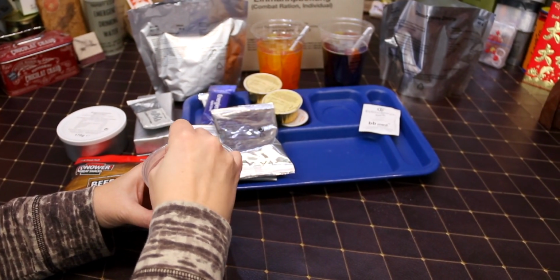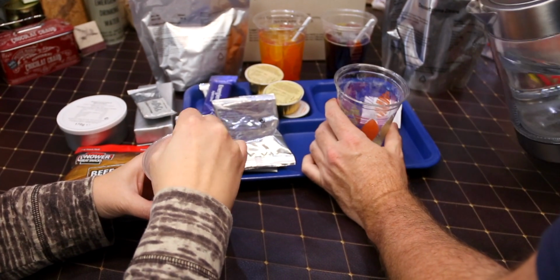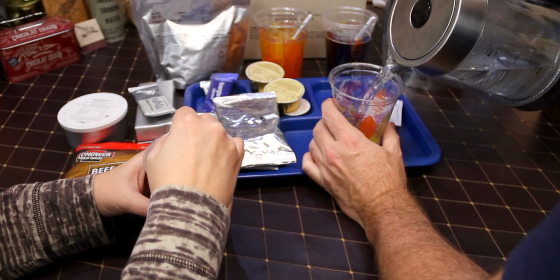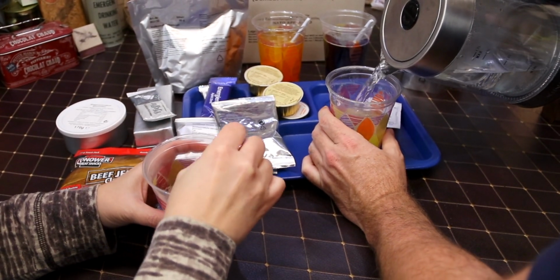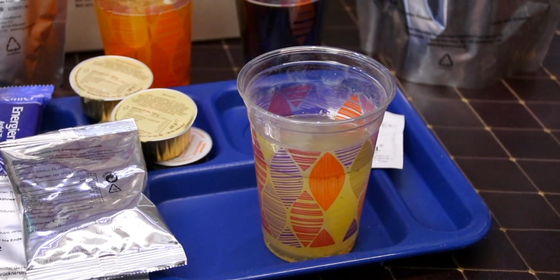Oh, yeah, it looks good. I don't know about that one. Smell the bouillon. Well, it's got that. You said it's vegetable? Yeah, it's got a hint of vegetable. I'm not gonna overdo it on the smells. Oh, that water is good. Yep.